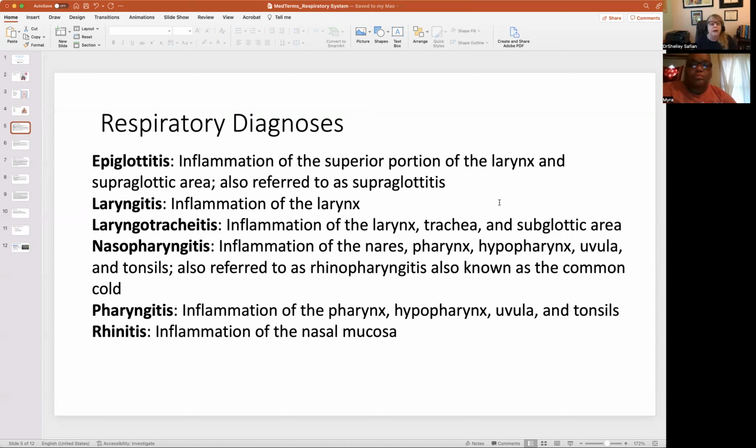Okay, laryngotracheitis. That's a whole mess of inflammation in here. The larynx, your voice box, the trachea leading to your lungs, and the subglottic area. Ooh. Okay, go see an ENT. Remember, ENT, ears, nose, throat. Also known as an otorhinolaryngologist.